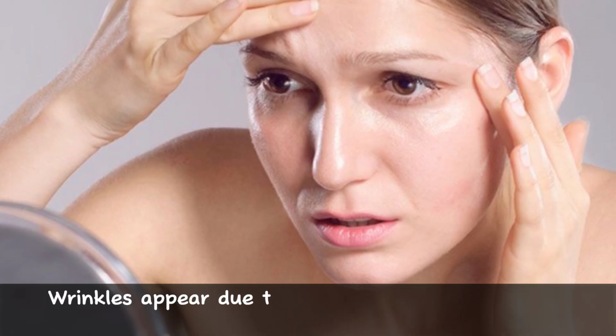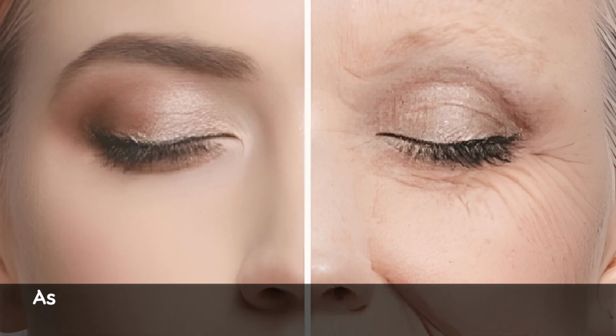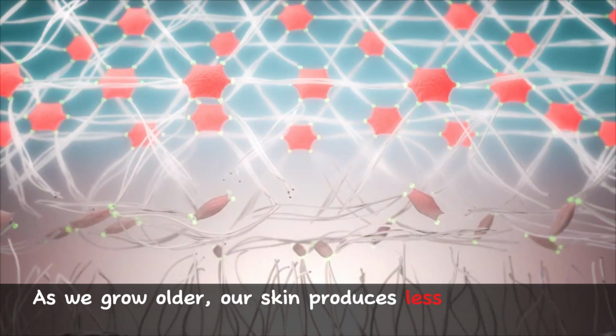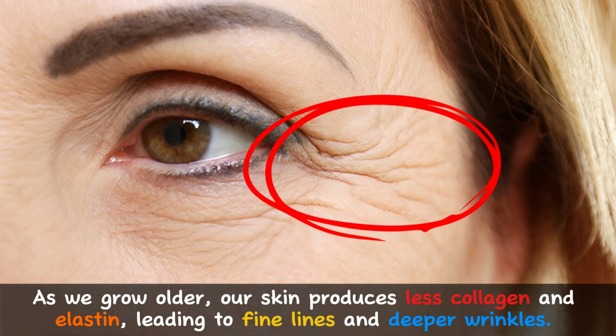Wrinkles appear due to collagen loss, sun exposure, dehydration, and aging. As we grow older, our skin produces less collagen and elastin, leading to fine lines and deeper wrinkles.